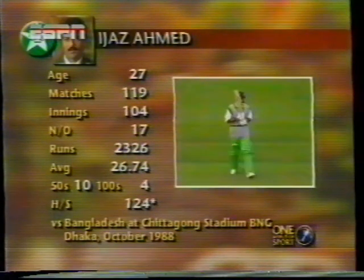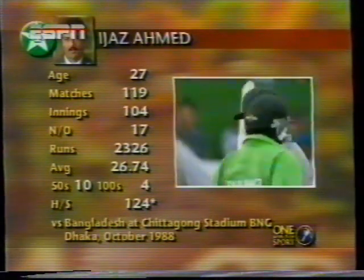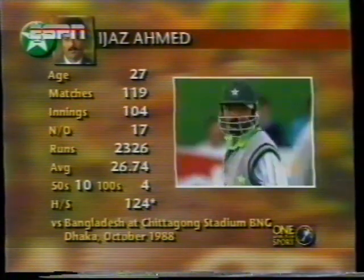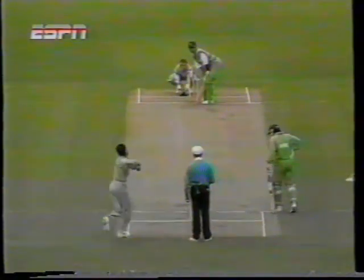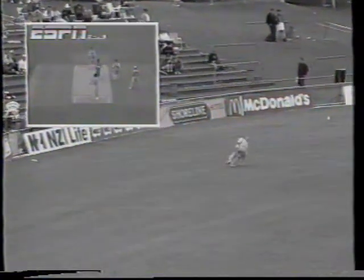Ijaz Ahmed, the new batsman for Pakistan, replacing Amir Sahale. And there are the statistics for Ijaz. Very successful course. Bit of width, and Ijaz has got that through. There'll be a comfortable 2. That brings up Pakistan's 50, and it's 51 for 1.